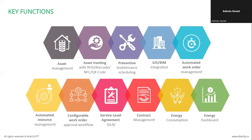Then we have a service level agreement. So this is very important for you as facility managers, because if your technician does not complete the job on time, it could be a very critical moment. So we have SLA management: in case the person is not taking a job or not completing it on time, this will be escalated to a higher level person. We have that kind of provision available in our e-facility maintenance management.